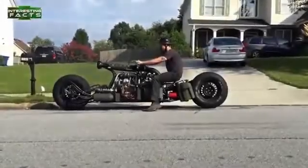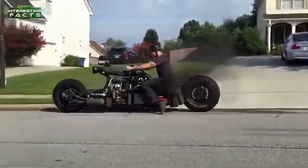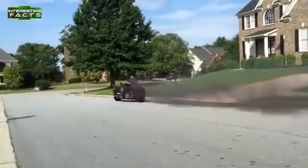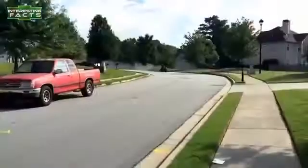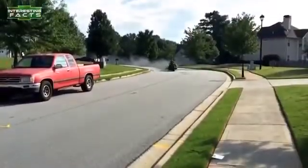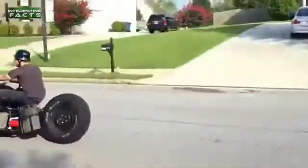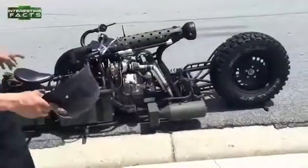Number 5. The hydrostatic, twin-turbo, diesel-powered all-wheel drive motorcycle. Sam Turner got his first motorcycle at the age of 8, and by the age of 12, Sam's father had taught him how to weld, and he's been welding things ever since.